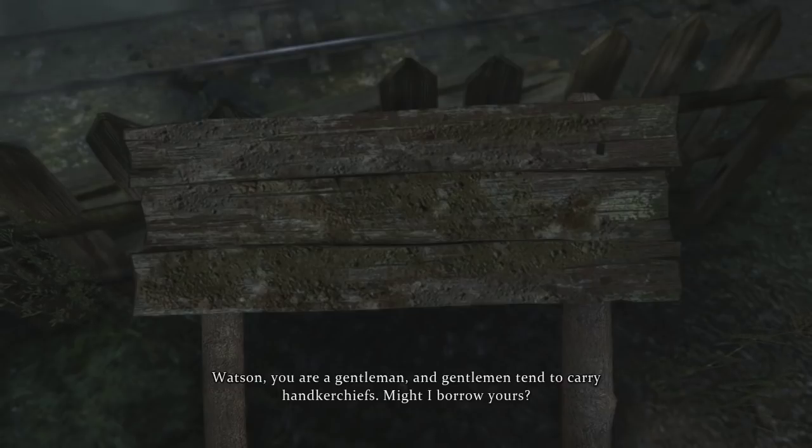Watson, you are a gentleman, and gentlemen tend to carry handkerchiefs. Might I borrow yours? And where is your own? I haven't the faintest idea. Very well. Here it is.